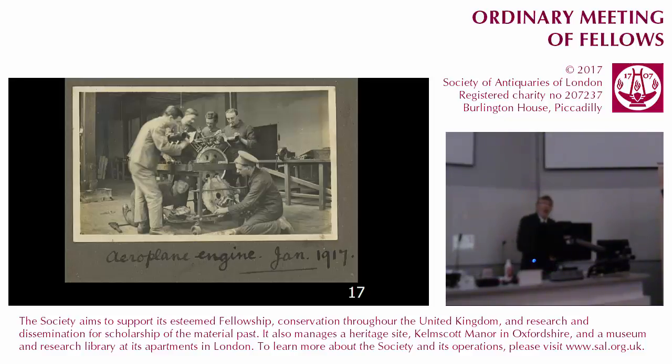These are repairs being undertaken to an aircraft engine in January 1917 on the outskirts of Cairo, where there were large workshops for aircraft repair.